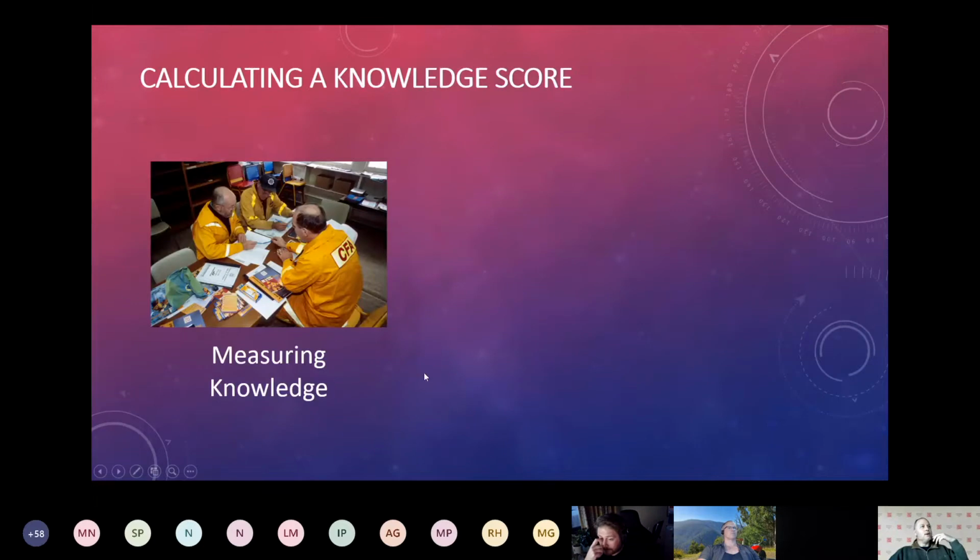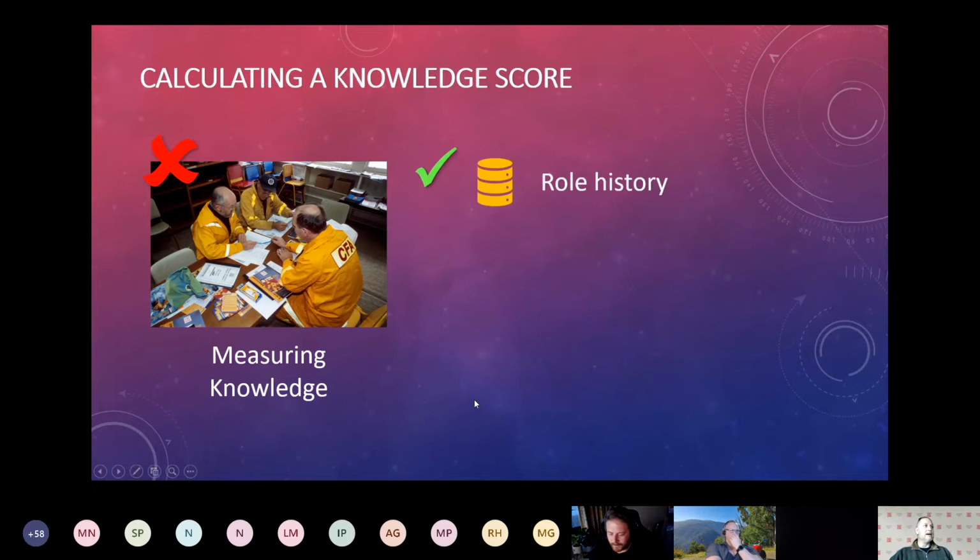So we decided to calculate a bit of a knowledge score. Remember I talked before about metrics. What we did is we sat down with the different groups of people. We sat down with the IT people and the business intelligence people, and we looked at what data was available on our people. And it's just impossible to sit down and do a knowledge test with 53,000 people. That's just not going to happen.